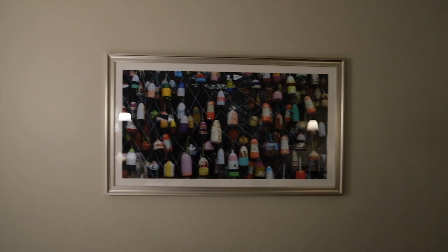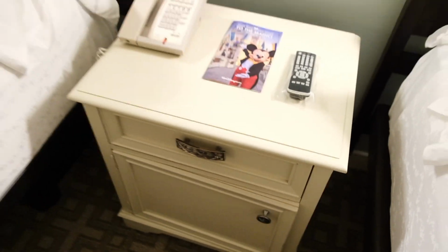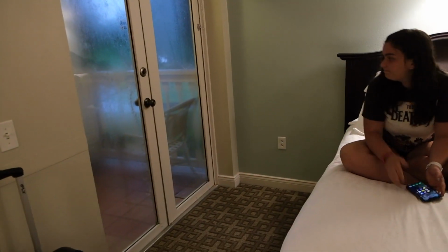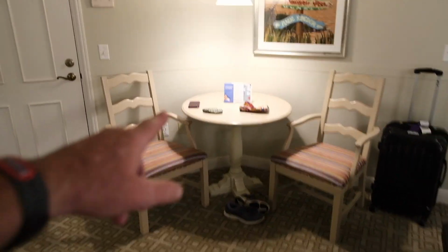Same artwork as the unit from last year. And here's a phone. You got one nightstand to share between the two beds. Here's a table. There are some USB ports in that plug down there. I'm not seeing any USB ports. There's a power outlet there by that bed, and a power outlet by this bed, and a power outlet over there in the corner. But I'm not seeing any USB ports anywhere except over here by the table.